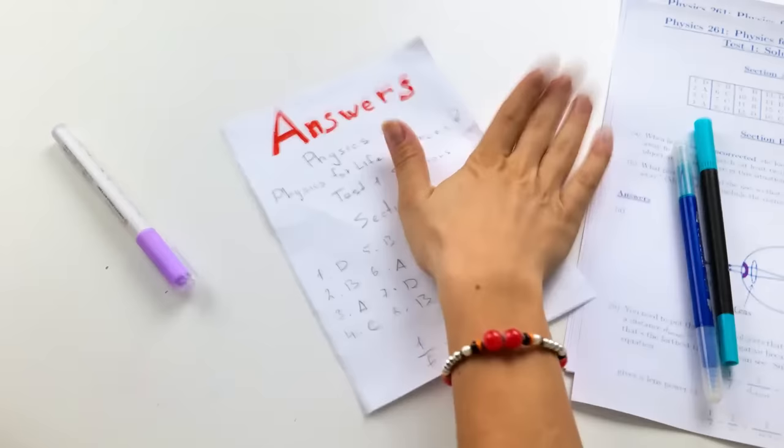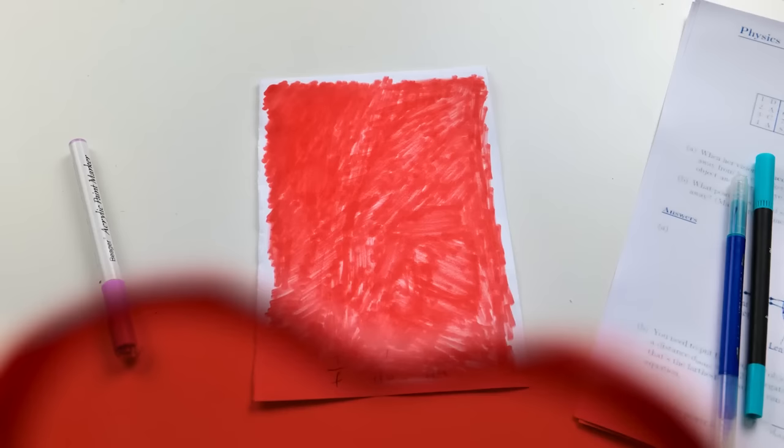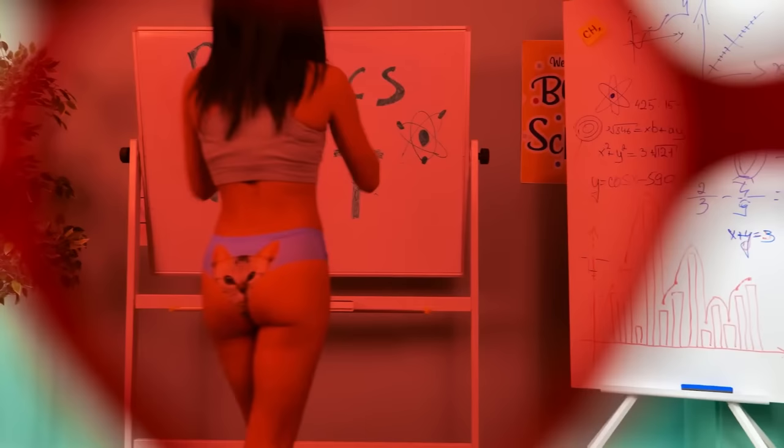Where is that cheat sheet? Come on! We need some disguise for this! Genius! Now we're ready for the test! Oh! Wow! This is cool! What are you doing, Rachel? Doing the test, miss. Okay, carry on. Whoa, safe for the day. Oh my god, that's scary.